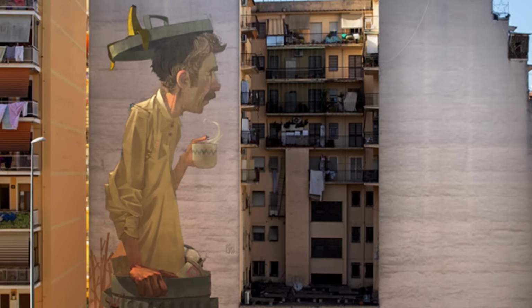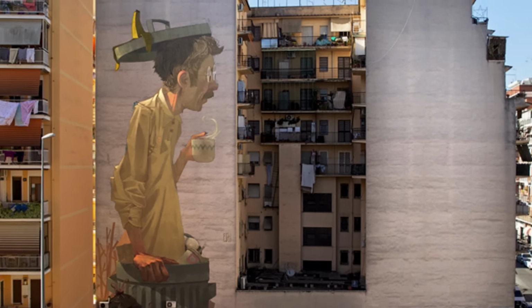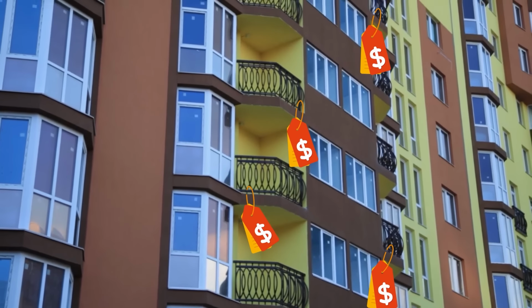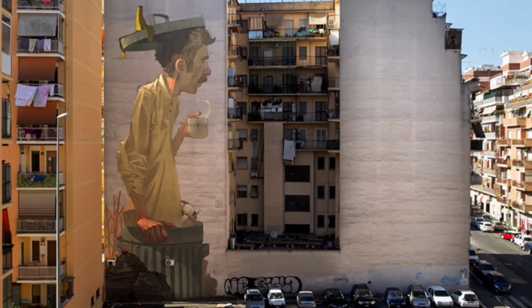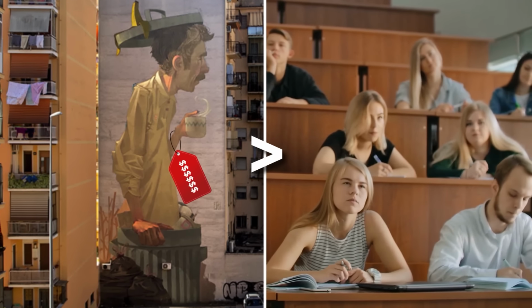The colossal, thick-mustachioed caffeine fan savors his morning brew while overlooking a building complex on the streets of Rome. And if rental prices in big cities like London, New York, and indeed Rome are anything to go by, this guy's trash can abode probably costs more per month than a college education.